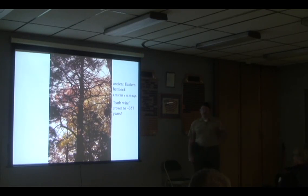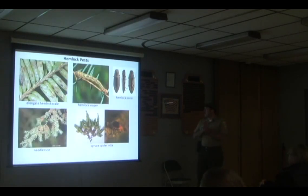So whether it's a large diameter hemlock forest or small diameter forest, they're still performing the same ecological functions. Okay, so it doesn't matter if you have an old forest or a young forest, they still are very special, especially for the ecological significance. Okay, next one.